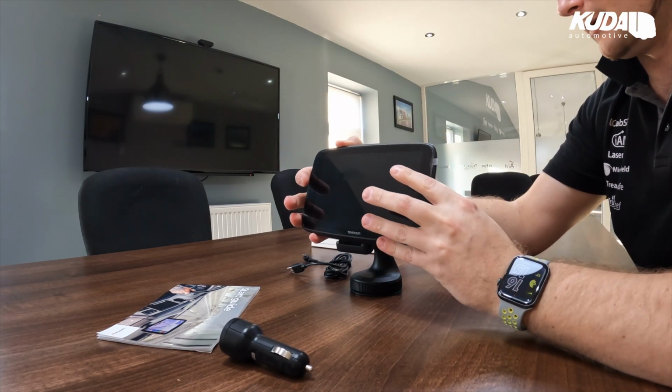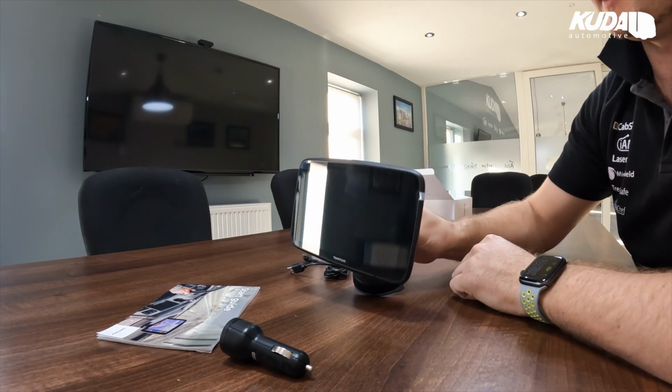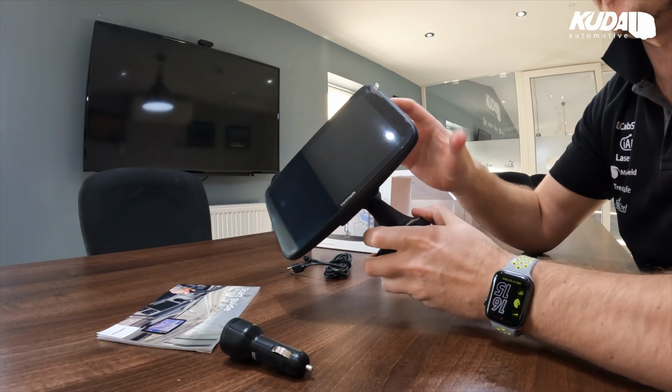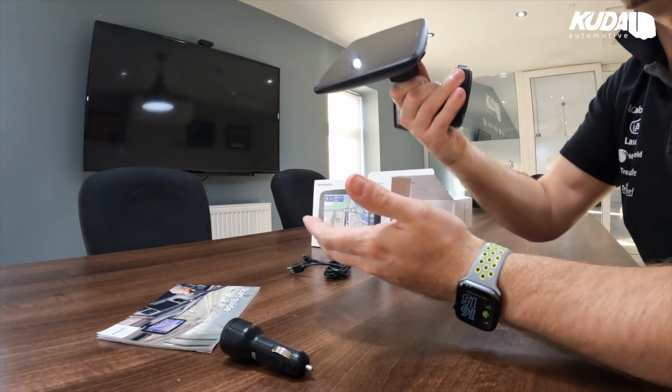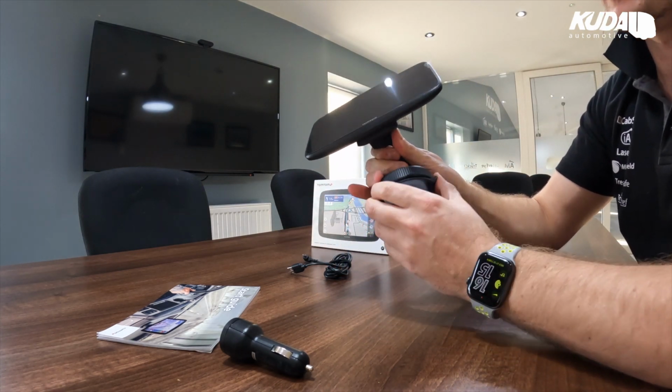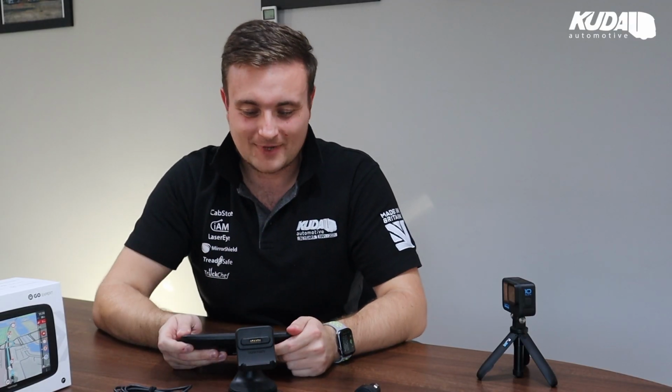You literally just line it up and it clonks in. So it's a magnet. It's a magnet basically that's holding it on, but it's a strong magnet. You know, it's not going to vibrate off, especially with the strong windscreen mount as well. Anyway, so that's the click and go mount.